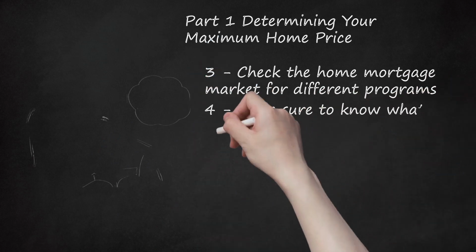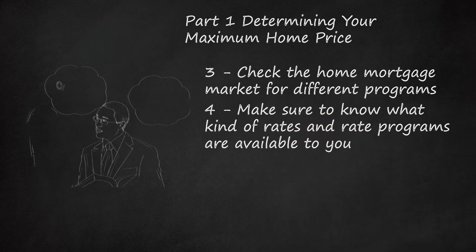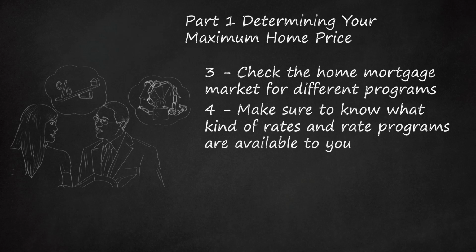4. Make sure to know what kind of rates and rate programs are available to you. Long-term interest rates constantly fluctuate and significantly affect the total cost of the house and the monthly payments. In addition, borrowers may have a choice between a fixed-rate mortgage and an adjustable-rate mortgage, although there has been a recent crackdown on predatory adjustable-rate mortgages.